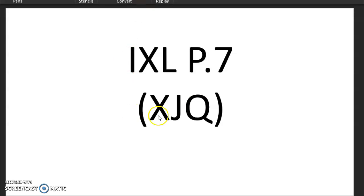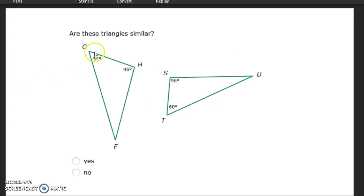This IXL, we're going to do IXL P7, which is XJQ. These are your congruent triangles. So let's look at this one.